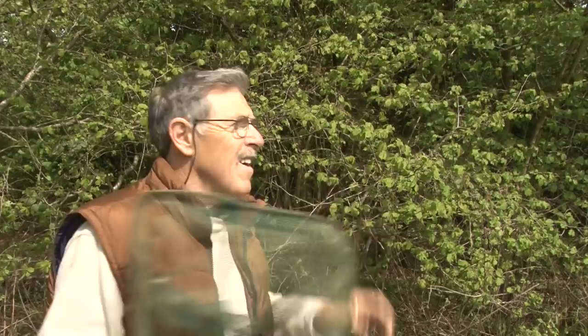Tell by the leaves moving here, I think there's a little bit too much breeze. I'm going to go down the end of the field, turn left. I think I'll be off the wind then. I might find a few there.